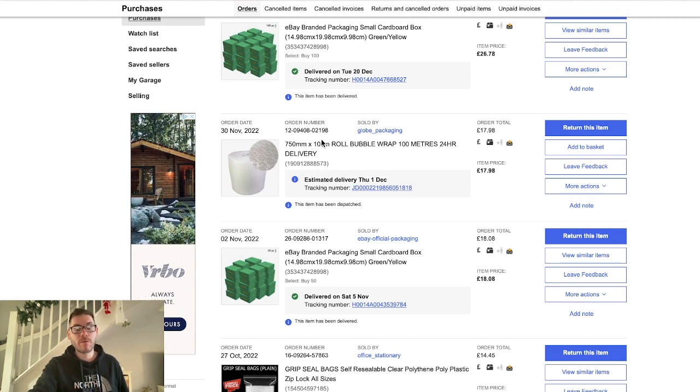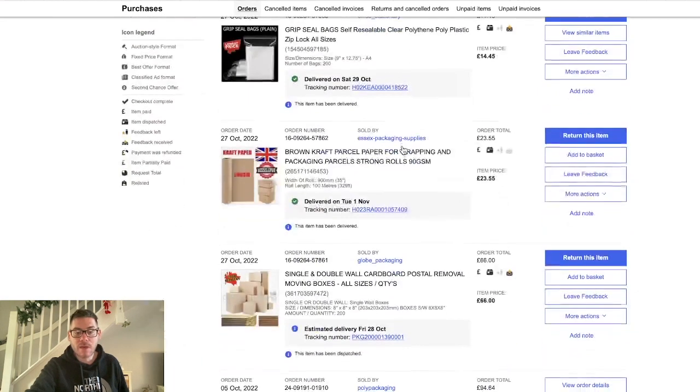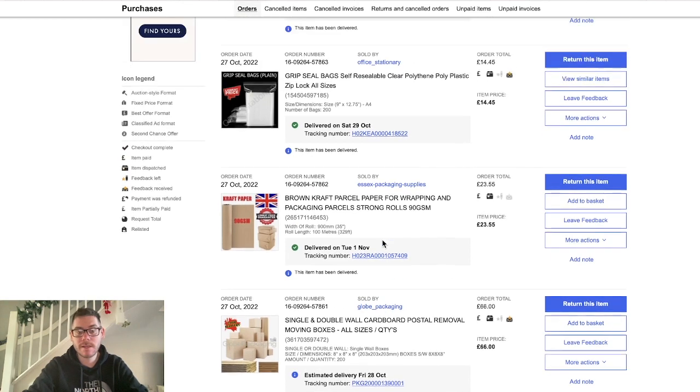So I ordered my bubble wrap from there, and as you can see, it's 100 meters is what I ordered for the bubble wrap side, and that, as I say, is delivered to me so quickly. So from Globe, I ordered a bubble wrap, and also I order my single and double walled cardboard boxes. I buy them in quantity of 200s, and that's £66, and they're the 8x8x8, which are a really good size for the stuff I sell, and they last me for so long. So yeah, Globe Packaging is a company I'd recommend.